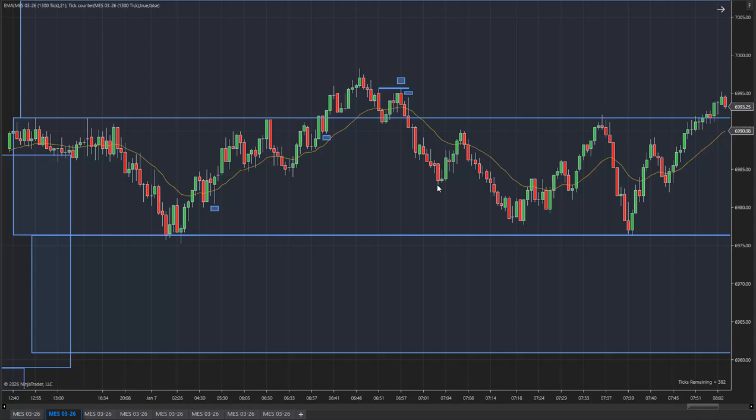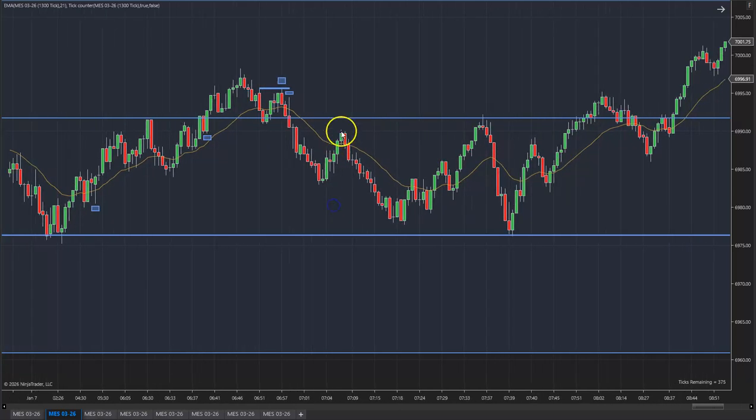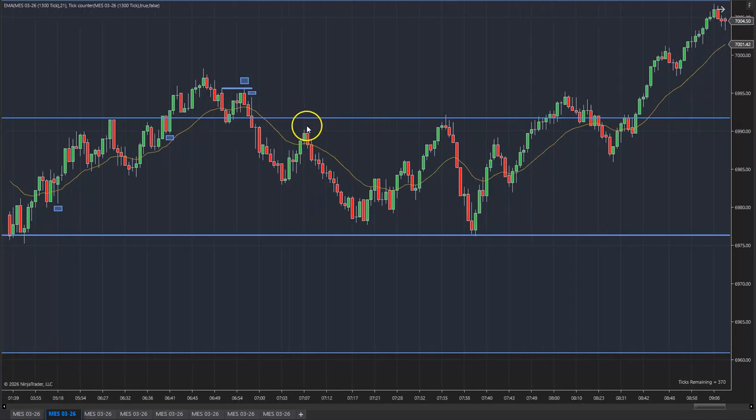But I definitely see the case for holding until you get closer to the bottom of the range, because if you get lucky, it just goes straight to the measured move to this side. You do get a second entry short right here that you could consider, but I'm not going to mark it. It doesn't look that great. And you get this tight bear channel here.